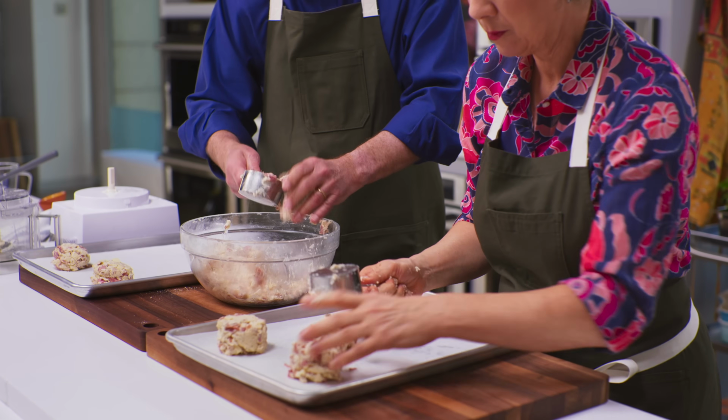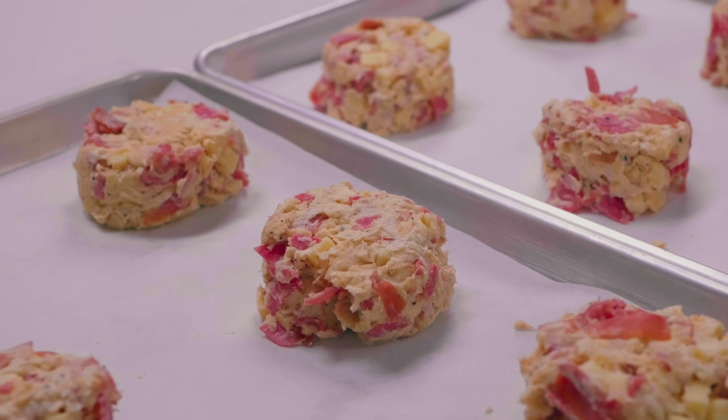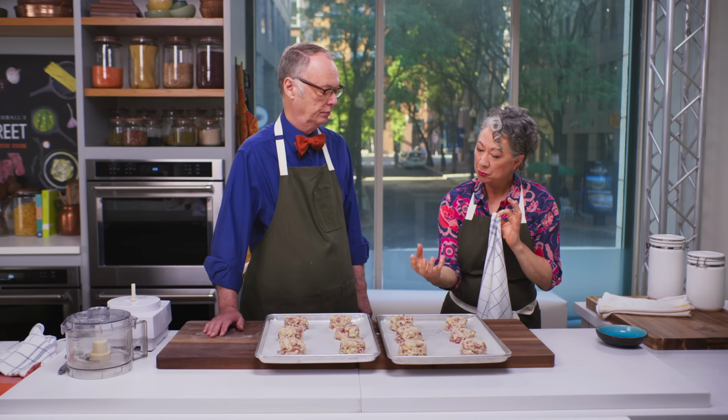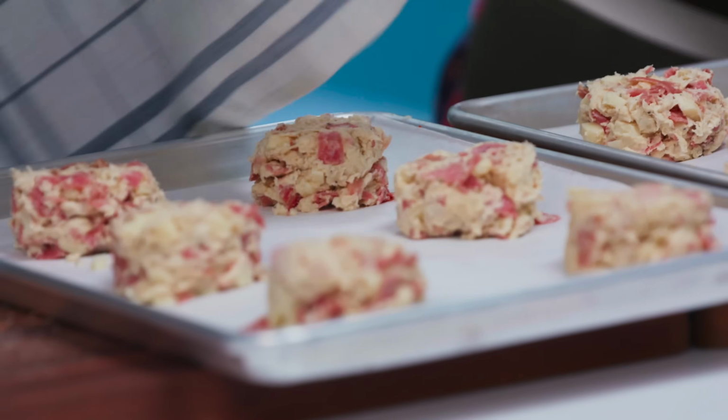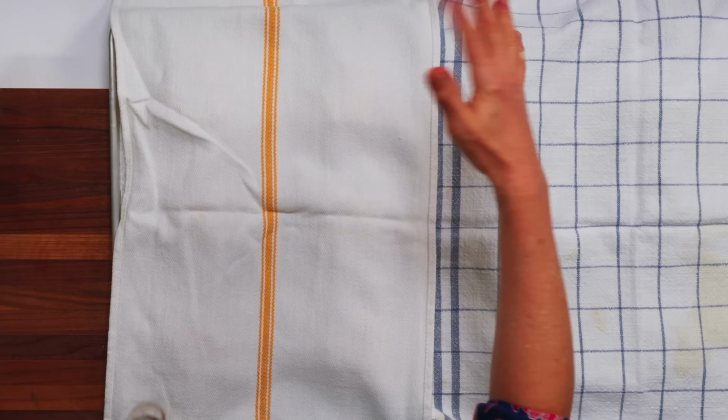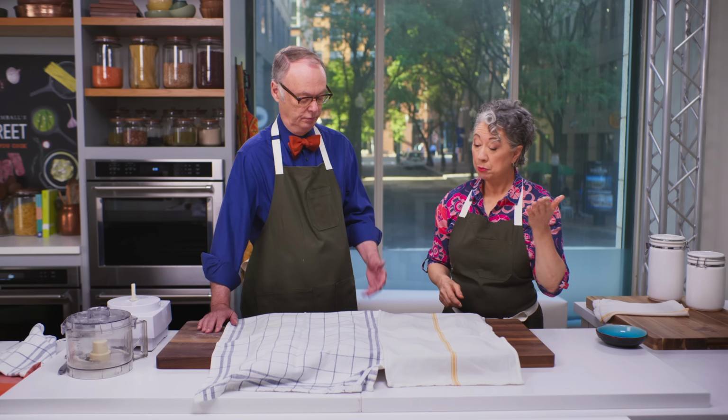They're fantastic. And because these have yeast in them, we'll give them about an hour rest time. They're not going to puff up, they don't double, but they do poof just a little bit. Cover with a towel and put them in a warm-ish place for about an hour. Then we will preheat the oven to 425, about a half an hour in with these risings.